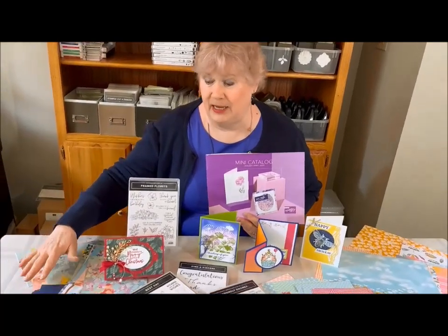So I'll be talking in general about those discounts, but not specifically, because honestly, I can't keep them all in my head. There's so many products. But anyway, it's so much fun. And I just want to tell you that some of the things that I'm going to miss absolutely the most are our amazing designer series papers. I've got a few of them scattered on the table here.